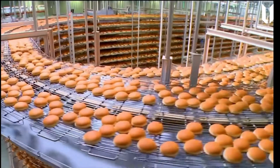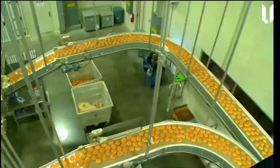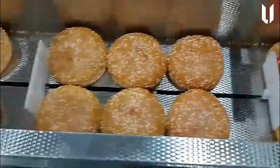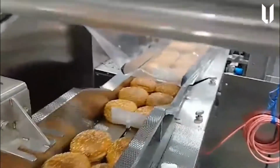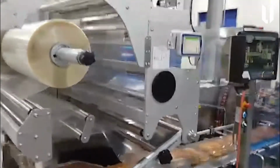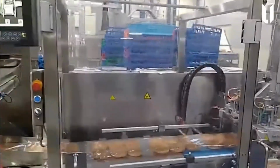After baking, the buns need to cool down before they can be packaged. They are transferred to cooling racks where fans help bring them to room temperature. Once cooled, they are ready for packaging. In the packaging section, buns are placed into plastic bags or other packaging materials to keep them fresh. Automated packaging machines ensure the process is fast and efficient.